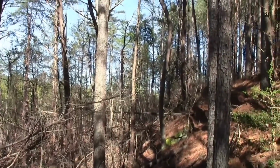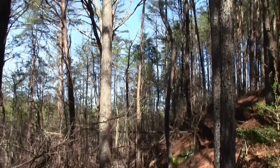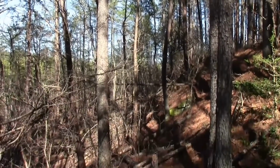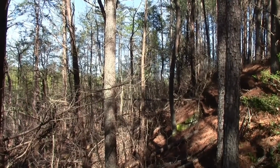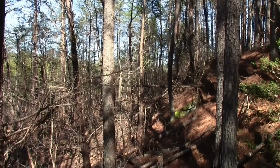Right there's that giant white oak. You wouldn't have to go anywhere. Come right back around. If that giant white oak's dropping acorns, that's perfect. Oh, they stay right in here. That's what I was talking about. I don't know. You wouldn't have to go anywhere.